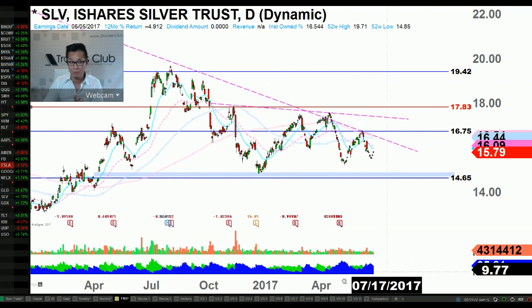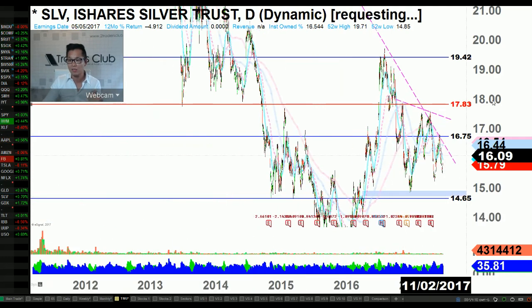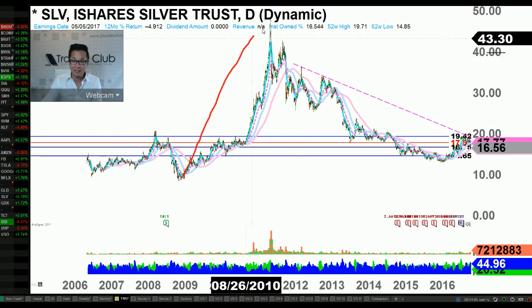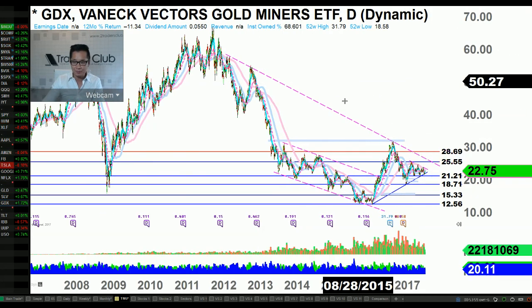Again, I'm looking at things from a much longer term perspective. You want to trade this for a short, quick bounce? I mean, that's your thing, but I'm talking to investors, I'm talking to long-term traders who are looking to profit from silver for the next big move like this. Not ready.